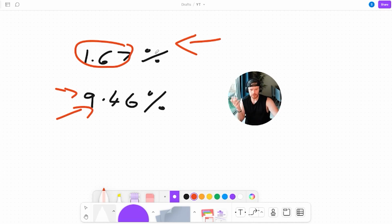The old sales page was very much made for a warm audience, obviously. So it was like, here's the product. This is what you've been struggling with. This is the reason why you're struggling. This is the solution. This is the product. This is what's inside the product. This is what you're going to learn. This is the offer. I mean, it's not a bad sales page, but it wasn't built for cold traffic to convert.